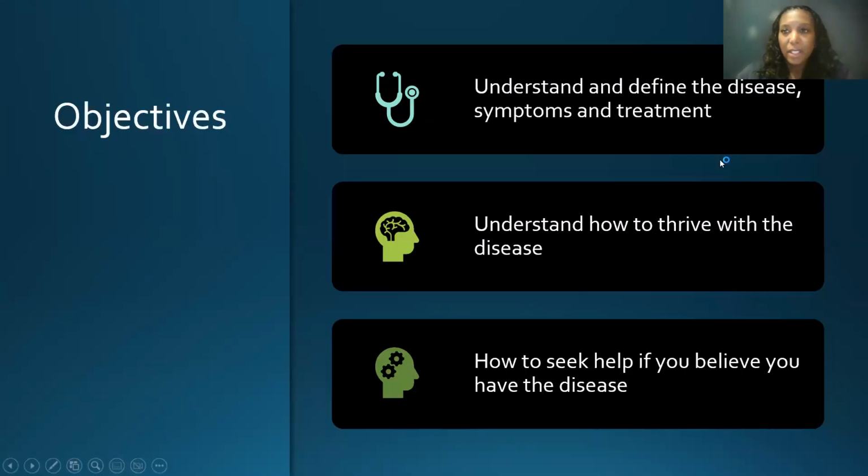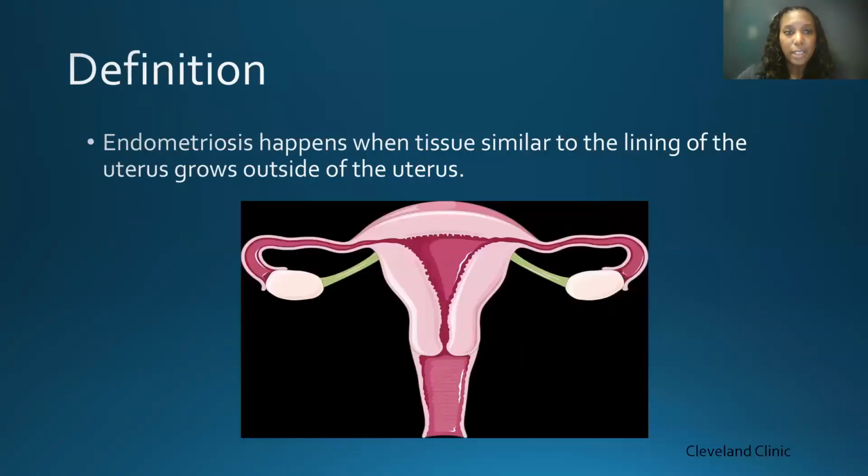There we go. So the objectives today, at the end of this discussion, are, one, really to understand and define the disease, the symptoms, and the treatment, to understand how to thrive with the disease, and how to seek help if you believe you have the disease. So what is endometriosis?